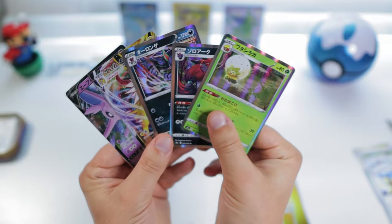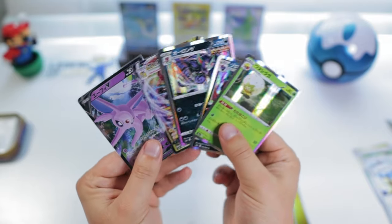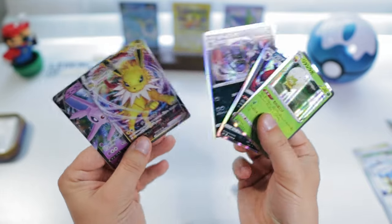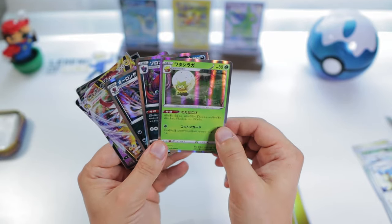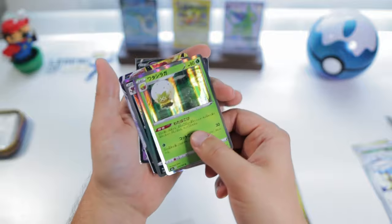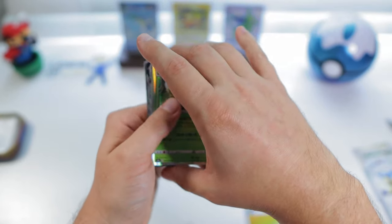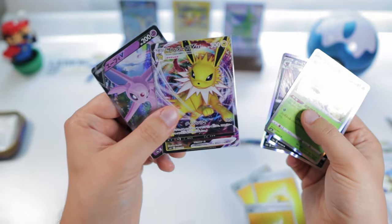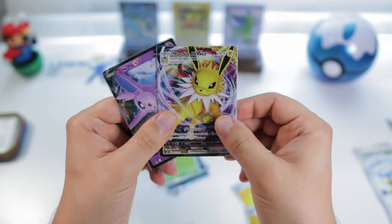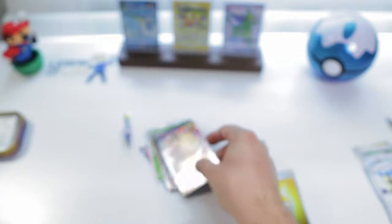Well, I don't know if it's worth $50, but I definitely enjoyed this. I think it was worth it for the enjoyment factor of it. Just remember, you definitely want to make some good financial purchases, but sometimes it's not about getting the cards that are worth what you're paying for. Sometimes it's just about the enjoyment factor, so.